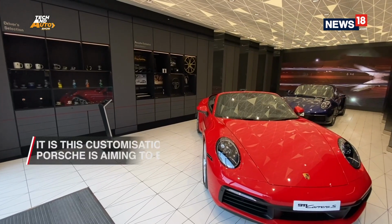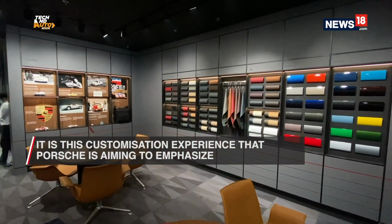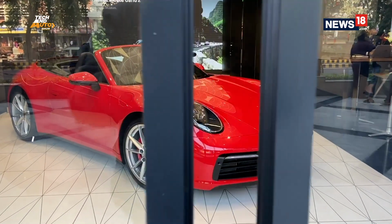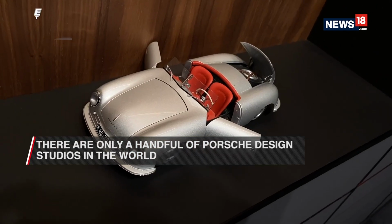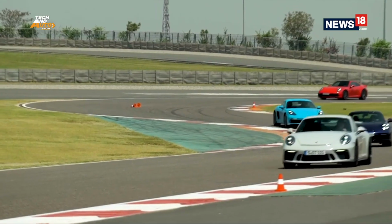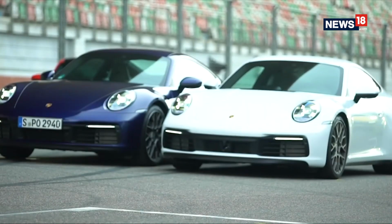And it is this experience of buying a Porsche that the German automaker is trying to emphasize with the Porsche Design Studio. This has opened up in Delhi and it is one of the handful of such centers that are located all around the world. And the fact that India gets it before several other markets shows just how important it is for Porsche.